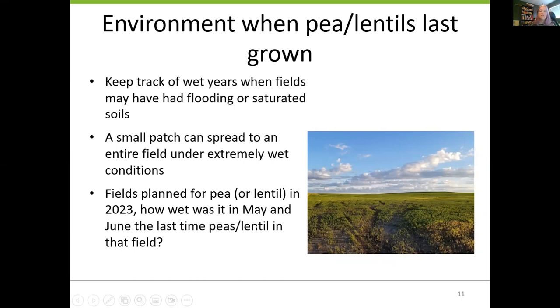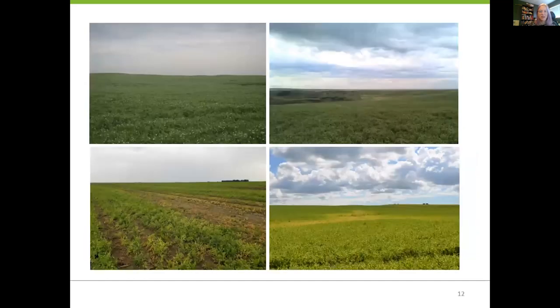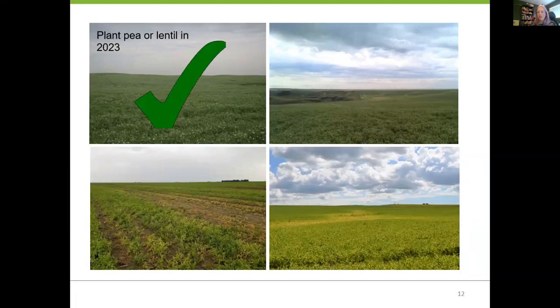So when you're thinking of the fields that you want to plant for pea or lentil in 2023, you have to think back to how wet it was in May and June the last time your peas or lentils were in that field. And this is just another example of that, showing some different options of what fields can look like. Here, if you have a nice healthy pea field, then I would say go ahead. It's safe to plant pea or lentil in that field in 2023.